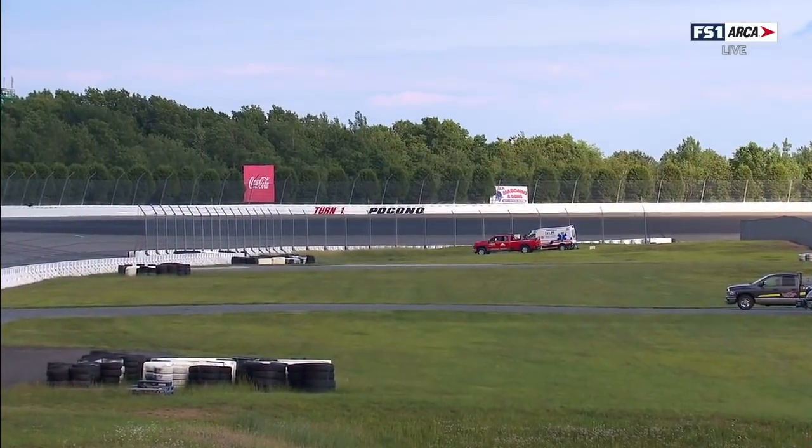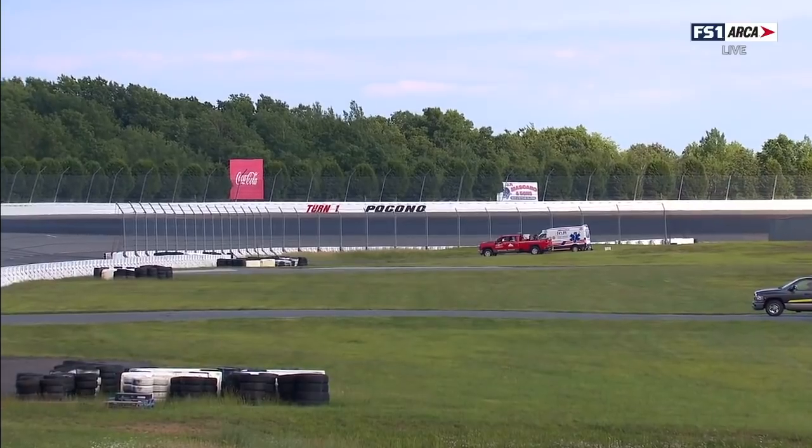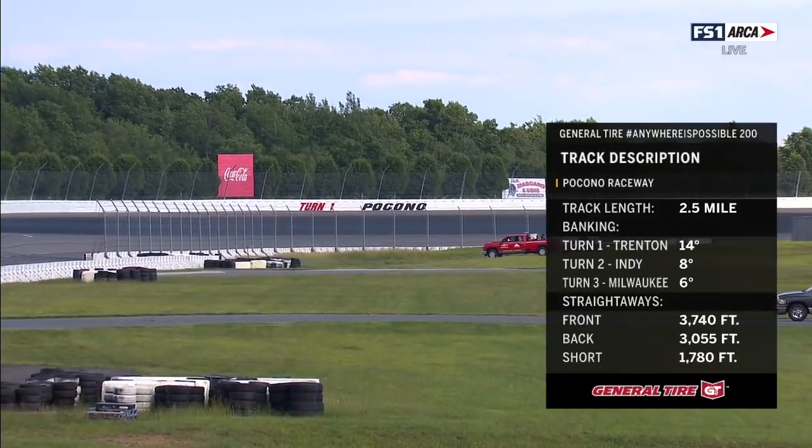Normally we talk about ovals as having one end. Turns 1 and 2 are one end of the racetrack. Turns 3 and 4 are the other end of the racetrack. And you have to worry about getting in, through the center, and off each end of the racetrack. Not at Pocono. 3 distinctly different corners here, all patterned after famous racetracks around the country.